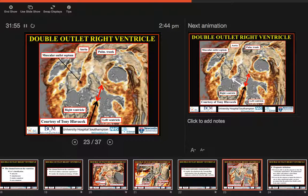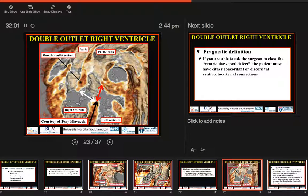There is the muscular outlet septum, and what you are going to ask the surgeon to do is to place a patch in exactly the same place as you would ask him to in tetralogy of Fallot. And what did you call that double-headed white arrow in tetralogy of Fallot? No, what did you call the plane of space that is marked by the two ends of those yellow double-headed arrows? VSD. Exactly. So if you call that plane of space the VSD in tetralogy of Fallot, why shouldn't you call that the VSD in double outlet right ventricle?